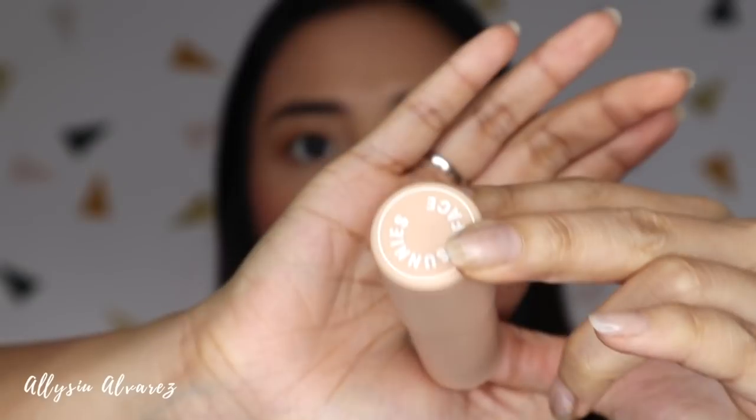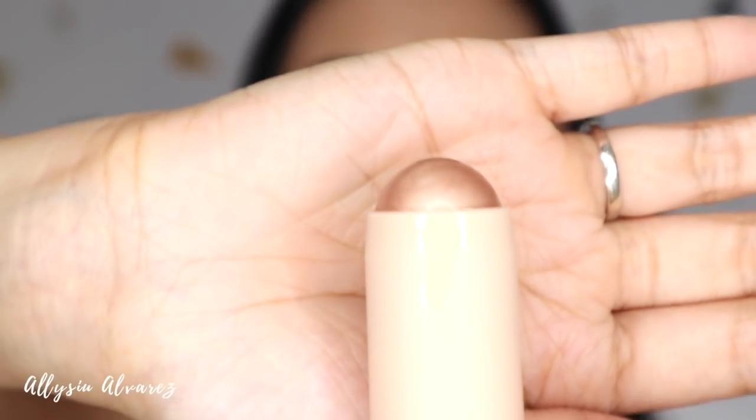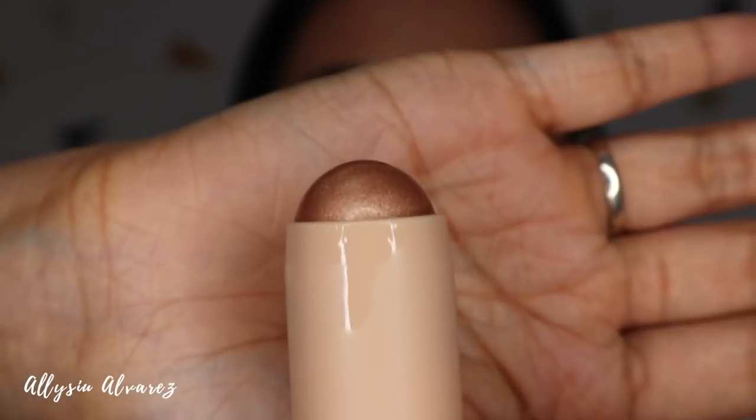Okay, so highlighter time! Meron siyang Sunnies Face dyan. And then meron dito. Yan. Oh! So this is what it looks like. Okay, tingnan natin kung gaano siya karami.